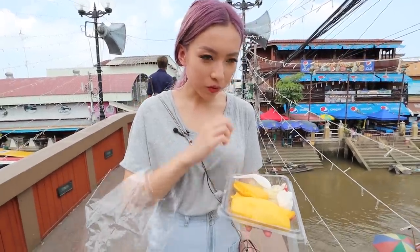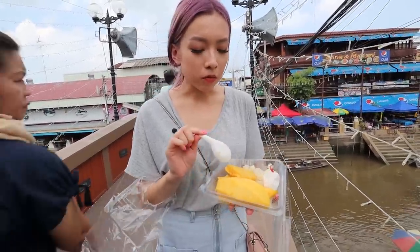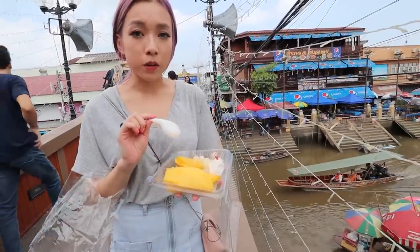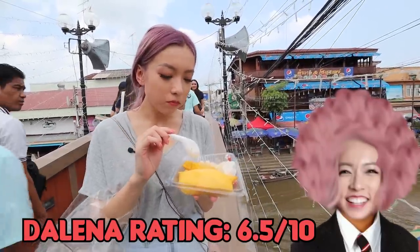It's still the same. I don't like coconut. It's really strong coconut milk for me. But the sticky rice is really good. Mango would have been better if it was probably sweeter. But otherwise, a good dessert. Not bad. Well, there you go, guys.